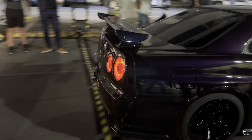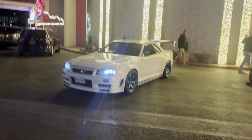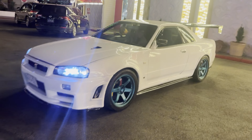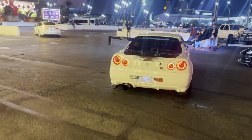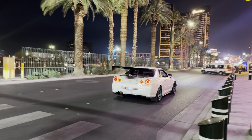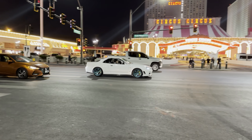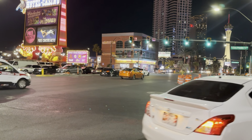God, this thing sounds so badass. Later that same evening, I was just kind of chilling around and I came across this GTR. I heard this thing from as far away as it gets. So apparently there's a car meet and they're going to it. Oh my goodness. Oh, it sounds so good.